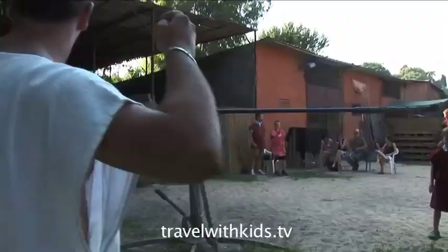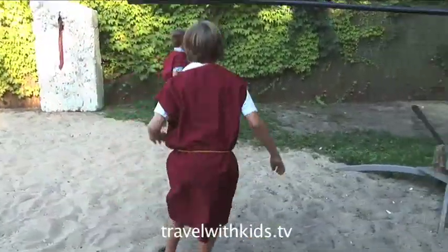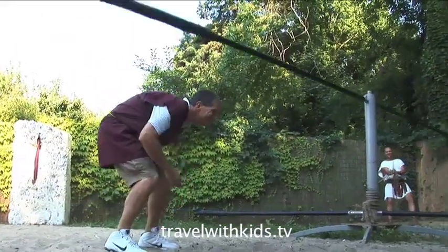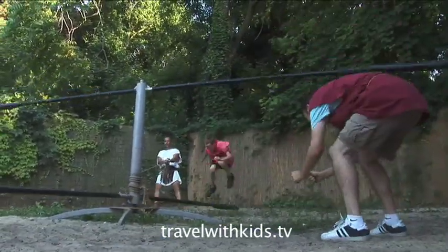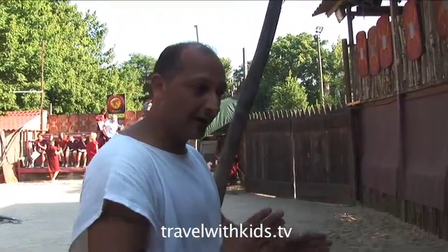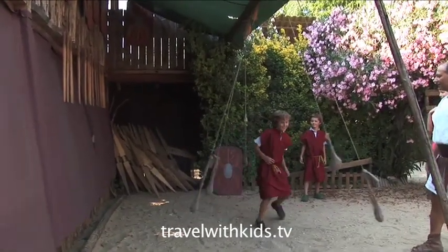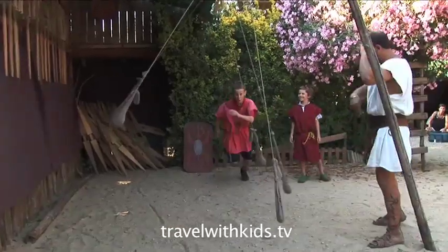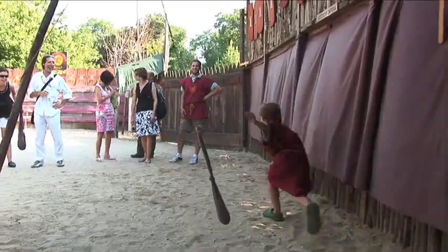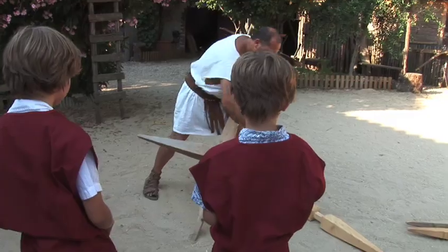They start their training by jumping over obstacles. This is burning off all the gelato. And running through sandbags. From here to here. Run fast. Okay? Don't get hit. Go.